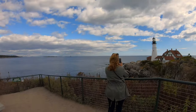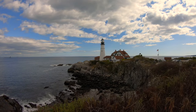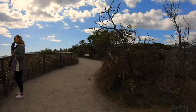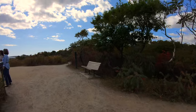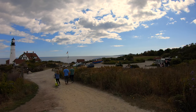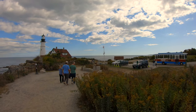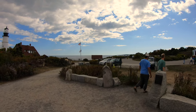Give you a view here. Another beautiful day here in Portland, Maine, late September. Not seeing any whales. I don't know where that trolley goes. I need to get information about that. Hey, the trolley's called the Phoenix. But that little trail right there is the one that I liked. I thought it was a little bit more serene.